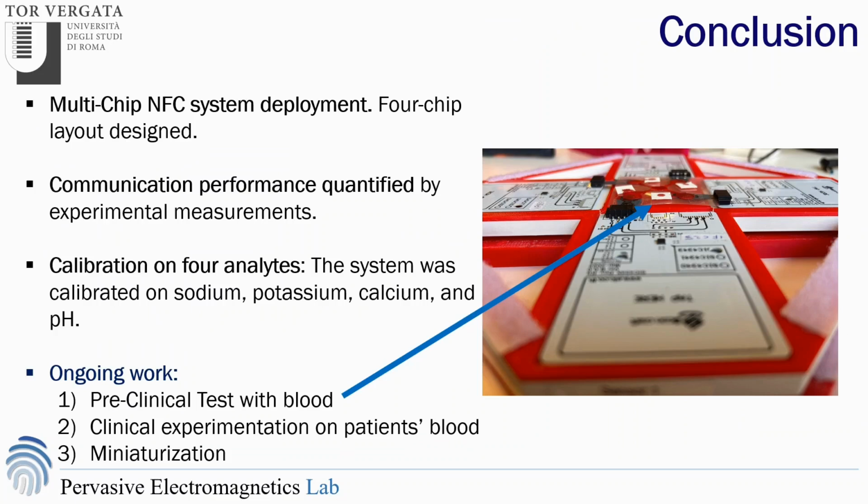So these are the early results in the design of this 4-channel device. It seems that the communication performance is in line with the expectation in terms of powering up the sensors, performing sensing activity, and avoiding electromagnetic interference among boards. And the calibration also gave us good results in terms of stability and linearity.